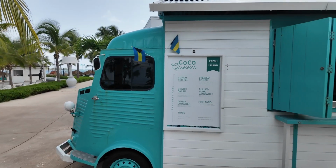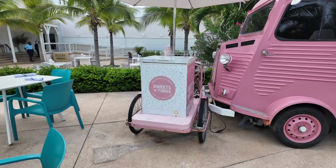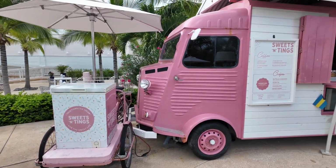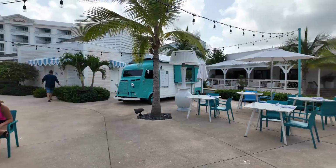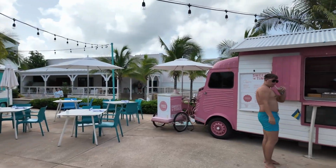Last, the food trucks are located next to the West Bay pool. You'll find 2 of them here. Coco Queen has a small snack menu with things like fish tacos and pulled pork sandwiches. Sweets and Tings serves coffee and crepes. My personal favorite here is the Caribbean coffee with the rum cream.